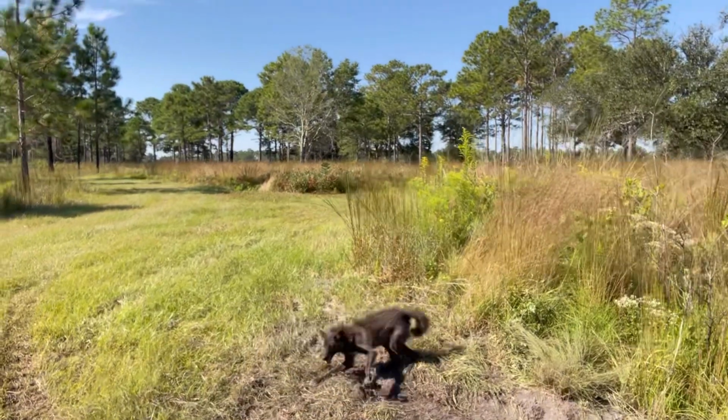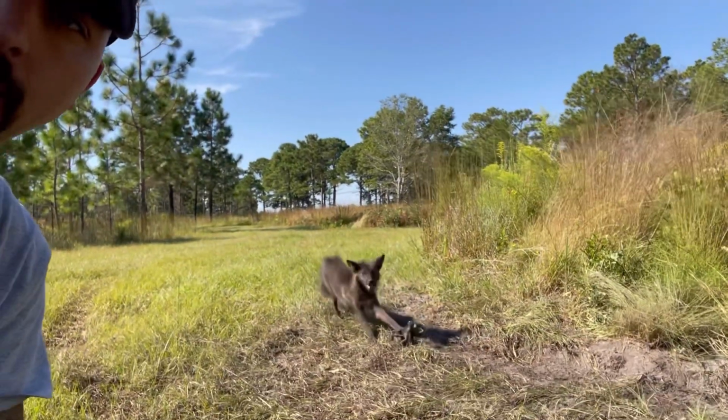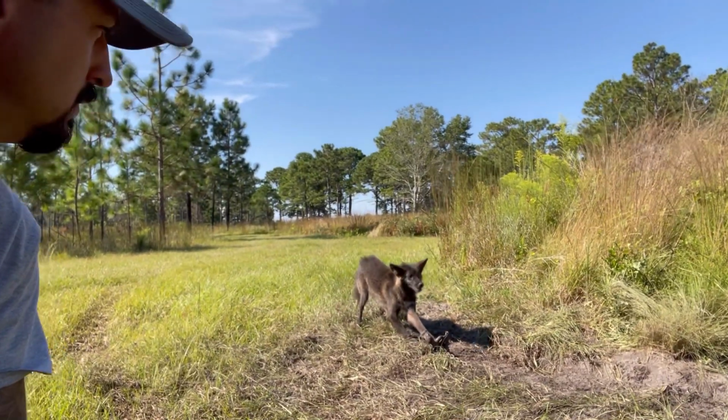Well, we just made it to our very first trap, and this is a first for me. I've probably caught 300 coyotes in my life or more, and this is the very first black one I have ever caught. Younger dog.